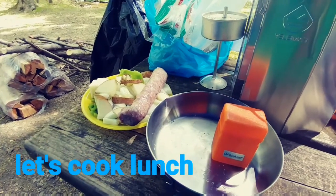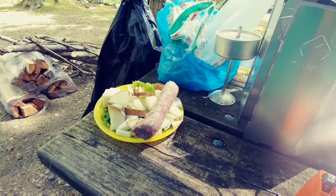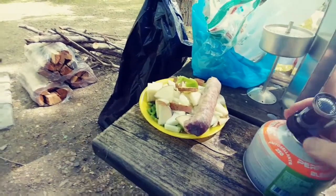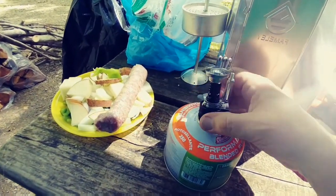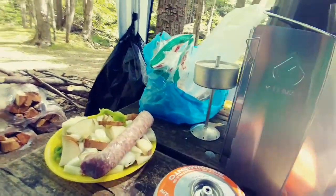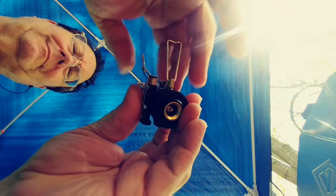Well, I found this little treasure inside my frying pan. And, wow, talk about having choices. I got a little mini stove. Alright, looks like I gotta put this down to open it up. There it is.